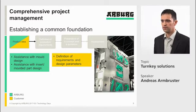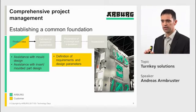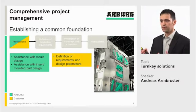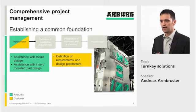The first phase of a turnkey project is the product idea. Here the requirements to a product and the design is defined. Of course, a turnkey project does not always start in this phase. Sometimes the design of the product and the mold is already given and cannot be influenced anymore. But when we talk about new products, it is ideal if we can cooperate already at this early stage of the project very closely. And if the design of the part and the mold can be influenced, always with the target to be able to build a very reliable and cost-effective cell afterwards.